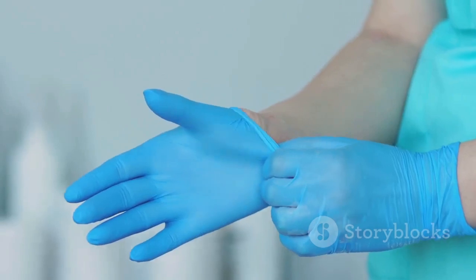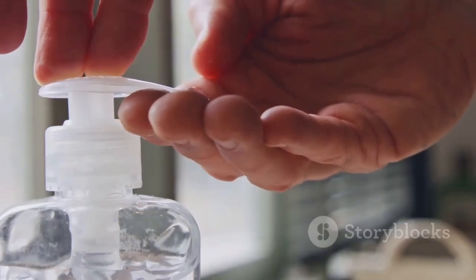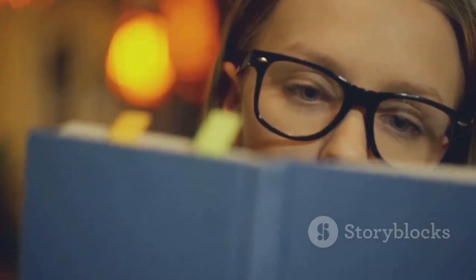Section 11. Conclusion: empowering yourself with knowledge. We've covered a lot of ground, haven't we? From understanding what genital warts are to how they're treated and prevented. But let's take a moment to reflect on why all this information matters. It's not just about avoiding a pesky infection. It's about taking control of your sexual health.